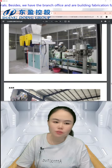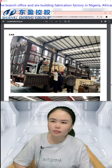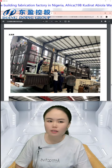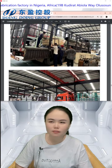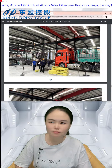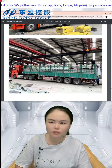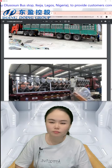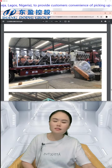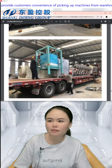So next, I'm going to show you some pictures of the equipment delivery. This is for one potato starch project we shipped to Heilongjiang province of China. We use trucks to load these machines. As you can see, this is the hydrocyclone station, the sieving machine and tanks.